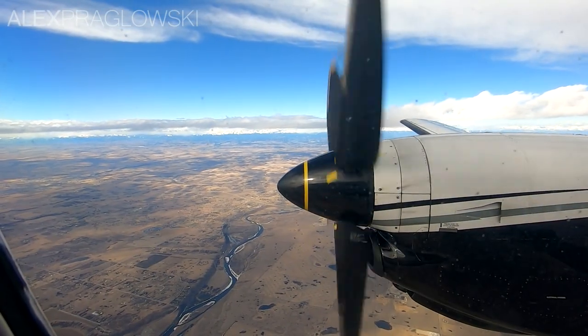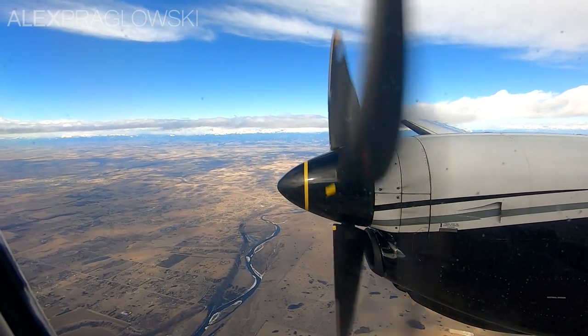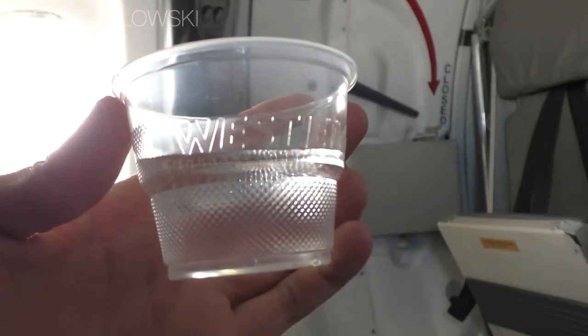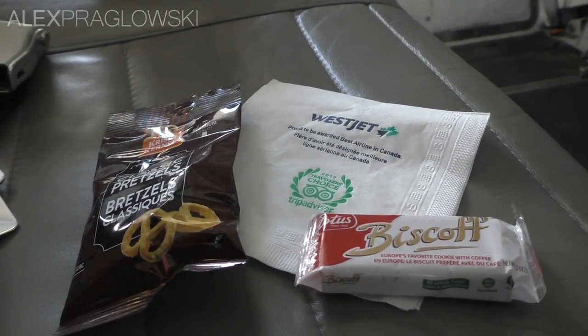It's a gusty day here in southern Alberta with 30 knot winds coming over the Rocky Mountains, so it was pretty bumpy the entire flight. However, that didn't stop the lone cabin crew member from supplying us with water, pretzels, and a classic WestJet Biscoff cookie.